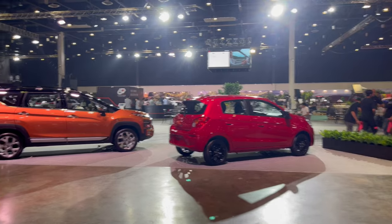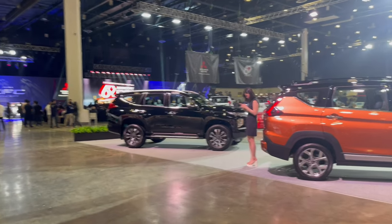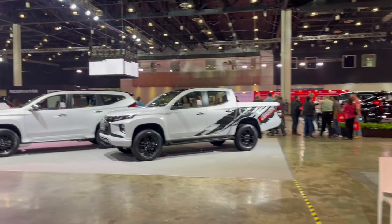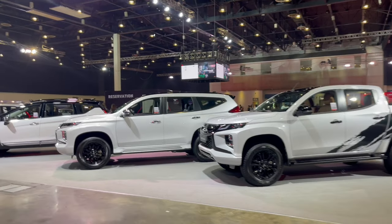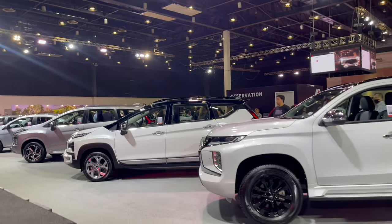So, right here, ito naman yung mga current models ng Mitsubishi, where you can see the Mirage, the Expander Cross, the Montero. Here is the Strada Athlete. Beside it is the Mitsubishi Montero GT. And the Expander Cross, or I think this is the new Expander.